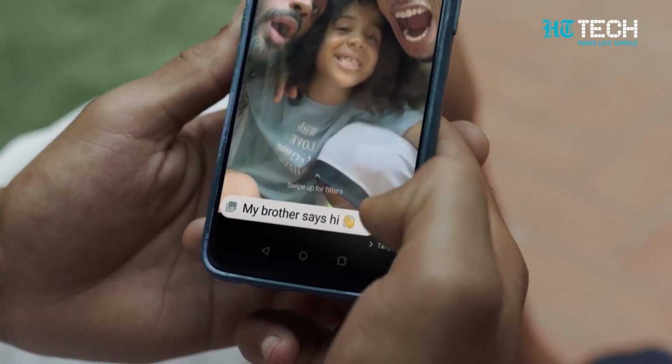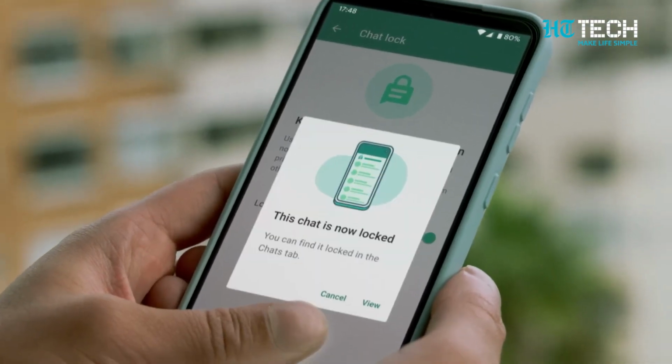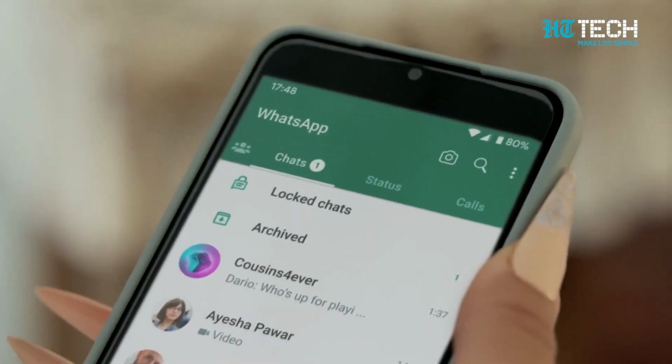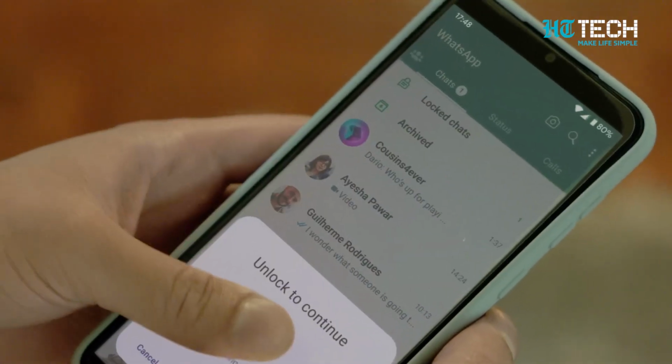Activating the lock option is straightforward. Users can simply tap on the name of a one-to-one or group chat and enable the lock. To access these locked chats, users need to pull down on their inbox and enter their phone password or provide authorized biometric authentication when prompted.